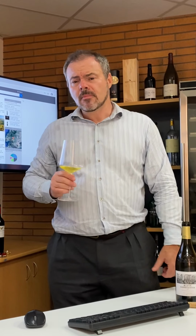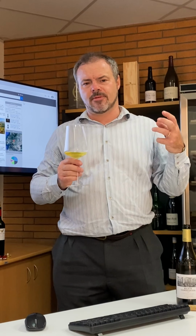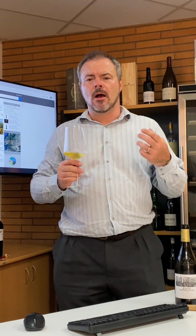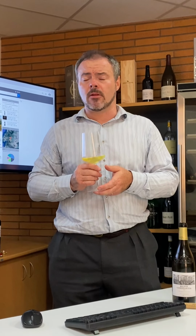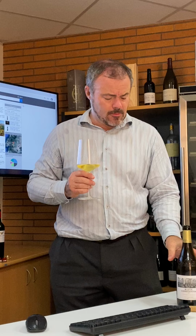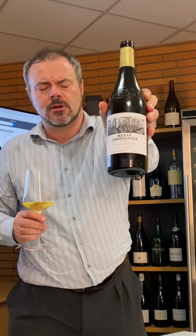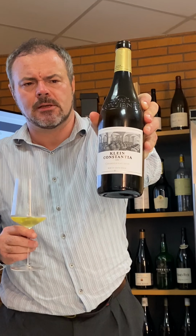Hi there. Today I'm taking a look at some South African wines and just trying to assess them in terms of their relationship to other wines made from the same grape variety around the world, just to compare them for quality and value for money. So I'm looking at the moment at Klein Constantia's Chardonnay. That's the 2015 example of this.